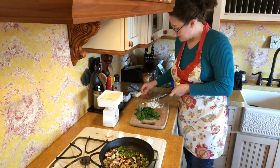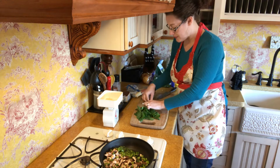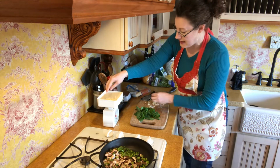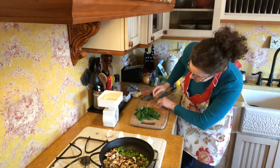You could also do sausage and mushroom. So if you have some breakfast sausage on hand, you could cook that up and crumble it ahead of time. Cook up your mushrooms, so then you just add that in with a little bit of your favorite cheese in the morning. Guess I better give my veggies a stir.